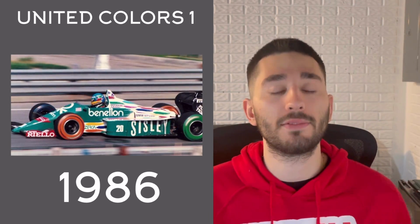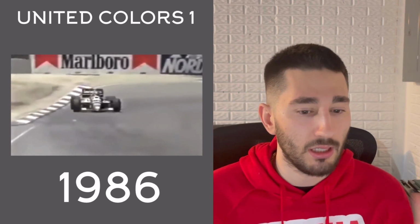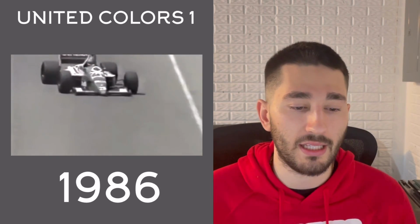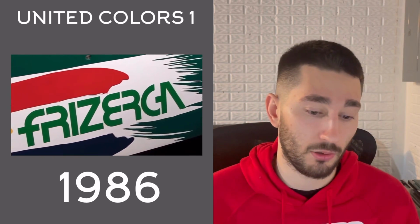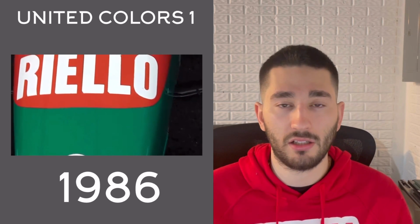A lot of people really love this livery, and I think it is good. It is good, don't get me wrong. The more I look at it, the more I like it. It is an awkward car to be on, but when you look at it from the top, the livery does look great. So I can't deny that the United Colors 1 is a pretty good looking livery.